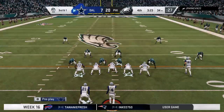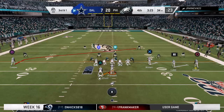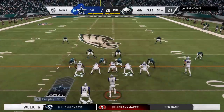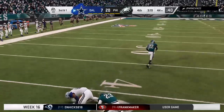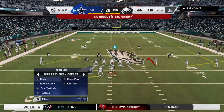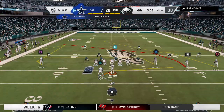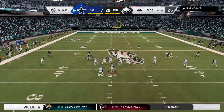The Eagles call on the extra defensive back here as they prepare for a stop on 3rd down. On the RPO, Prescott's going to keep it himself. And they'll get it up just short of the 45 at the 44. Give them 10 yards there as this offense is on a roll. This drive continues to plunge forward.